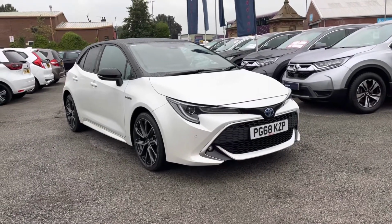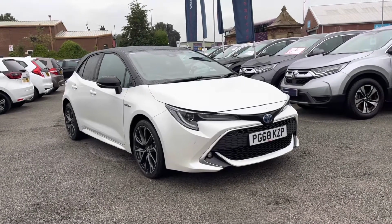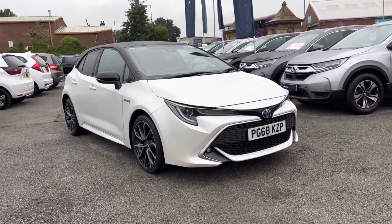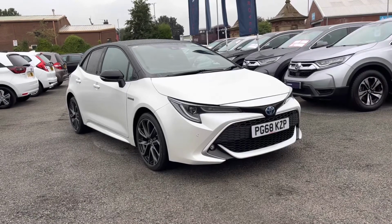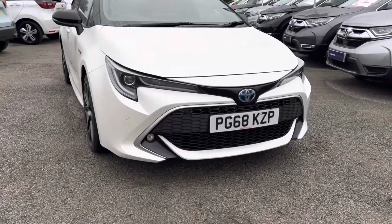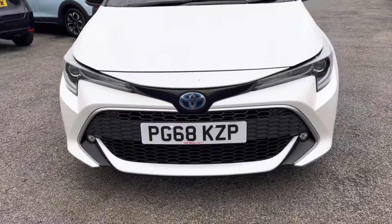My name is Charlotte and today we're giving you a full video tour of this unique 2019 edition Toyota Corolla Excel Hybrid that we do currently have in our stock. It is complemented by the stunning white exterior and by your black accents throughout. You do have your 1.8 petrol hybrid engine, making it the ideal eco-friendly alternative. For any further information, please give our team a call on 01204 827 906.